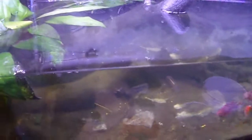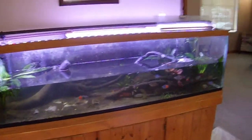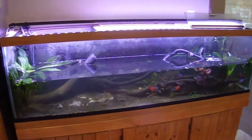Anyway, I can wave my hand over the substrate now and nothing really kicks up except sand. Before, when I did that, there'd be a huge cloud of silt coming up. So, got it clean. As you can see, I had to drain about half the tank, one 5-gallon bucket at a time, to get it that clean.